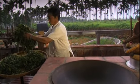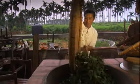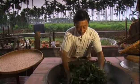In China, they aim for the same result but traditionally use a different method. The fresh leaves are rapidly fired in a very hot pan, which also inactivates the enzymes. There is no fermentation here either, and the tea retains its green color.